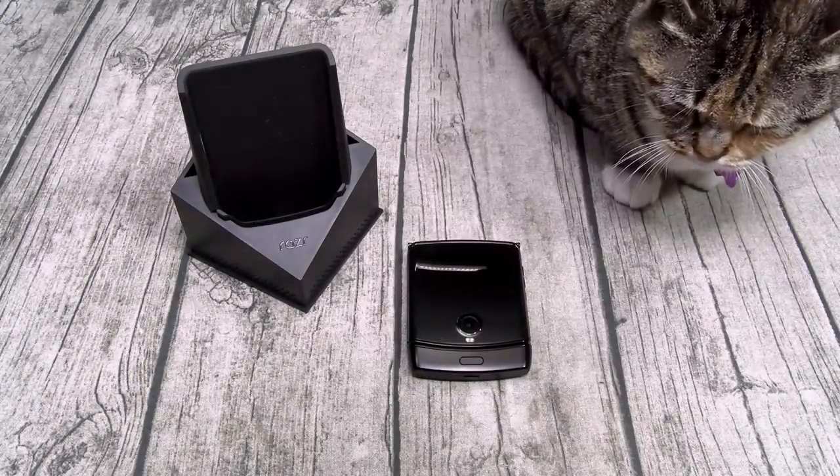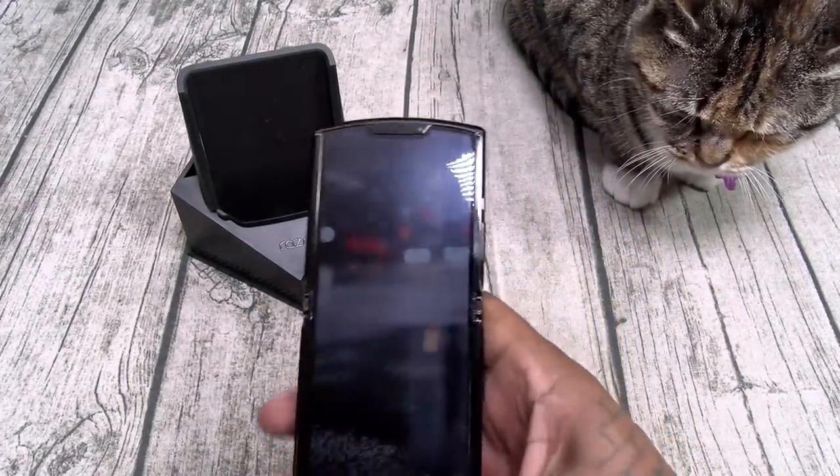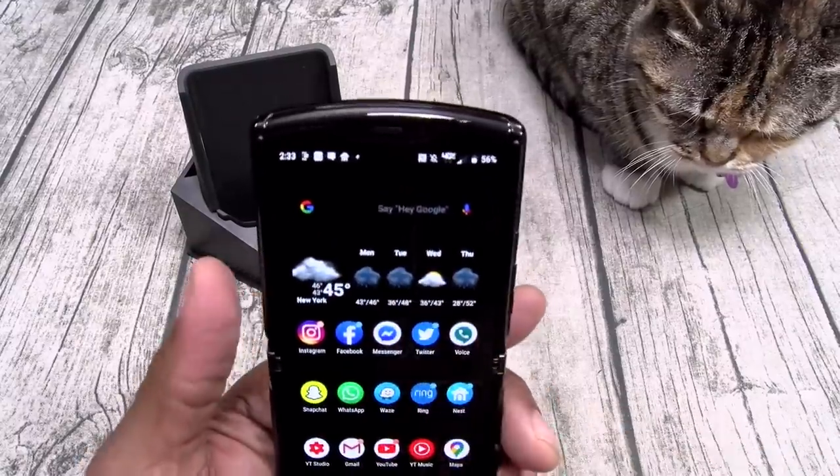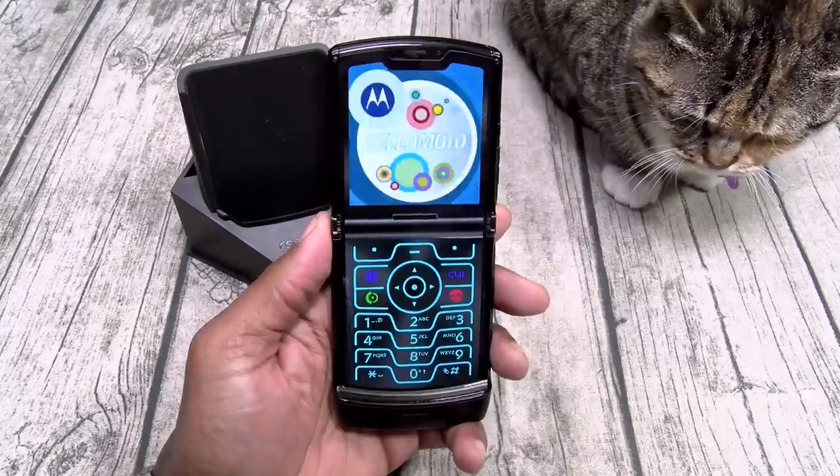Number one, Retro Razr. Now, if you're buying this for nostalgia and you want that old school look, you're gonna love this. Check this out. So you're gonna take it over to your toggles, turn on Retro Razr. Watch this.